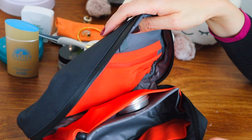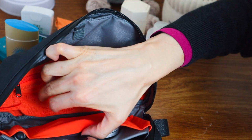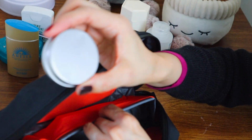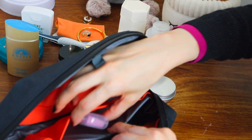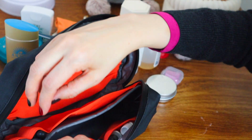And then you'll see these two main compartments are now empty. And then in this divider section, there are some mesh pockets here. So what I have is a little container for my hair pomade. And of course, earplugs. I can't sleep. I'm very sensitive to noise, especially in hotels. So I always bring earplugs to help me get a good night's sleep.